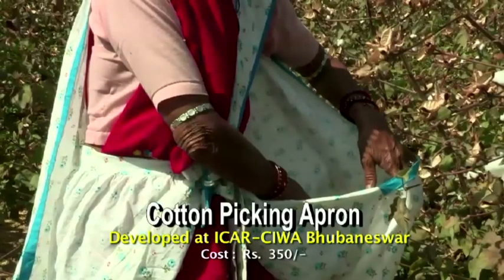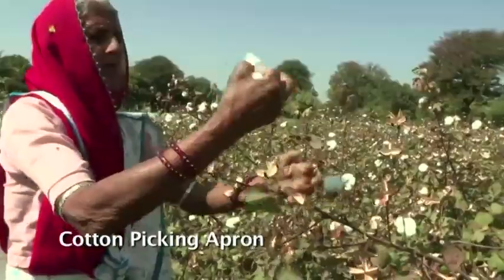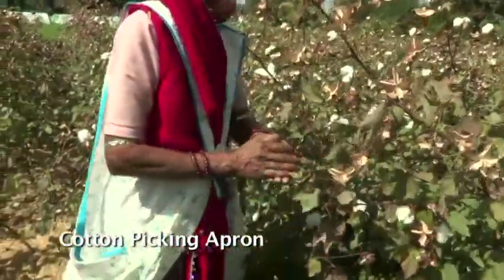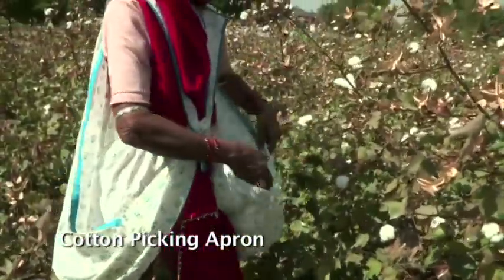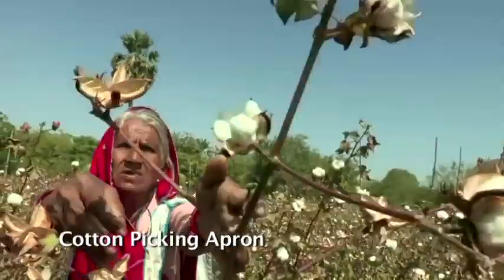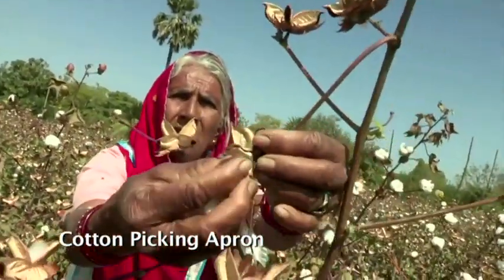The cotton picking apron has been ergonomically designed to pick and place cotton collected from cotton balls in the apron bag without making too much of movement of arms. The apron is comfortable to wear and protects the operator's hands and clothes from getting damaged or spoiled.